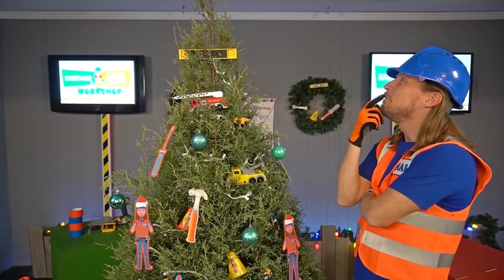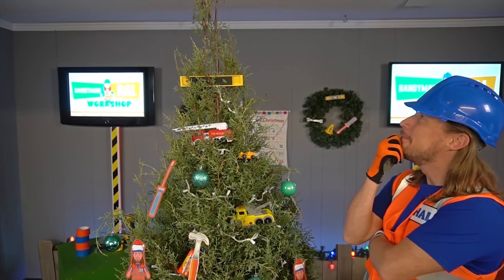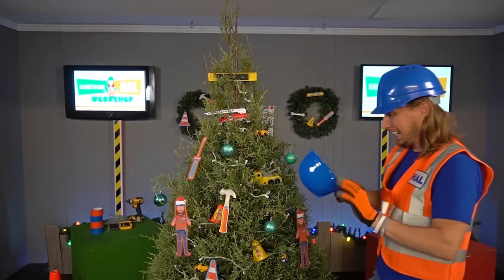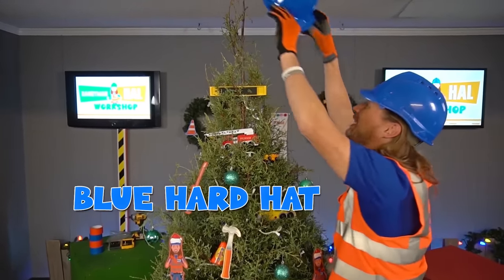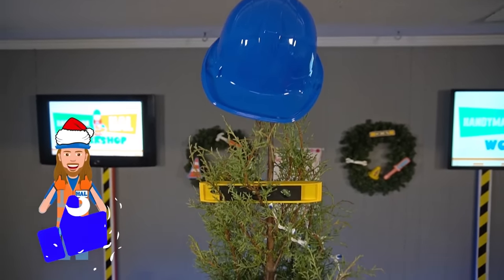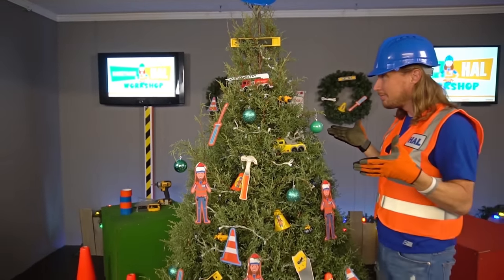But what about that top? We need to do something for that top. Oh, I have a great idea. Check it out. It's a blue hornet like mine. This is going to complete it here. Look at that. Oh. It's amazing. Well, we have finished decorating it.